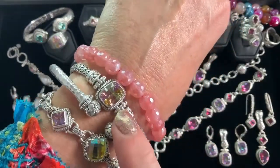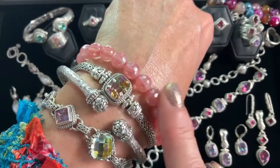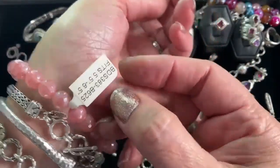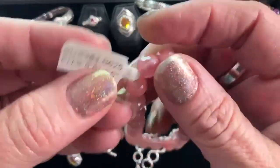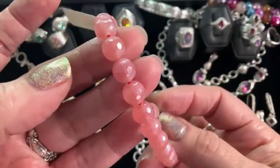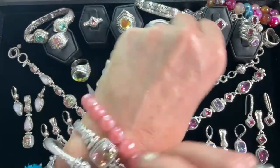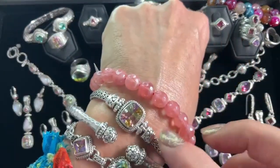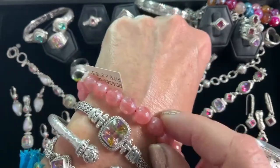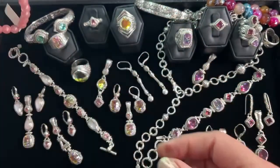And I did have a couple questions for you before. Yes. You know what? This is really pretty with the Lucky Stone, too. Ooh, we just got this bracelet back in, ladies. We finally got it back in. This one is BDS 383. That little color, oh my gosh, if you have any of the porcelain jaspers and stuff, too, so pretty. Oh, you know that pink quartzite I did, too? Oh my gosh, it is so pretty with that.